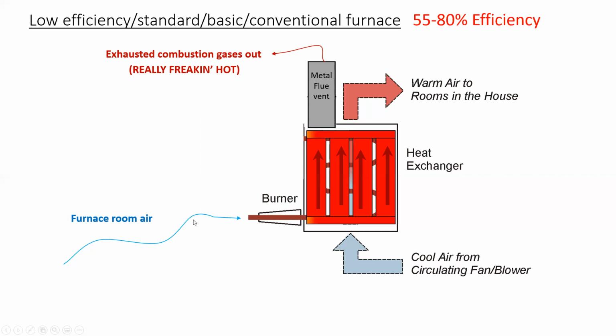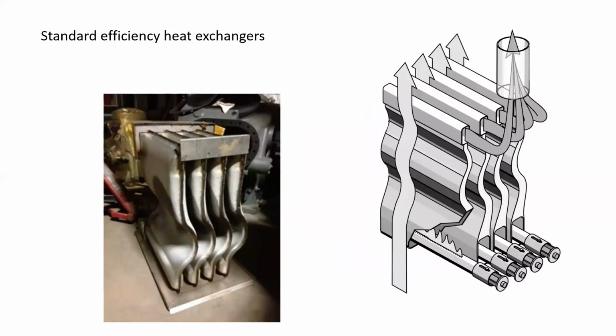We have furnace room air that comes in with the burner gas and it burns it together and off it goes. So 55 to 80% efficient is about what we would expect from a furnace from the 30s up to the early 80s. This is what the heat exchanger would look like. And as you can see, there's not much obstacle for the combustion gases to flow up through this wavy item and then up and out. We're depending on convection, a heated gas, to move its way vertically up and out of the furnace and out of the house.